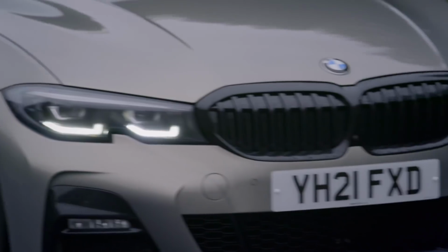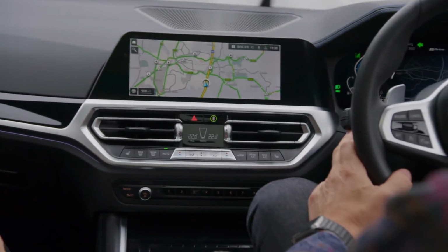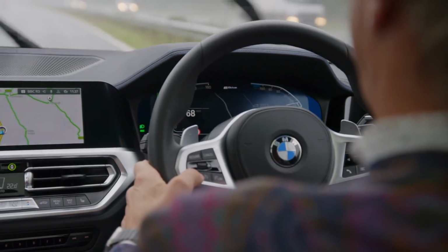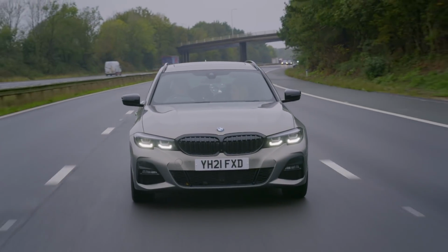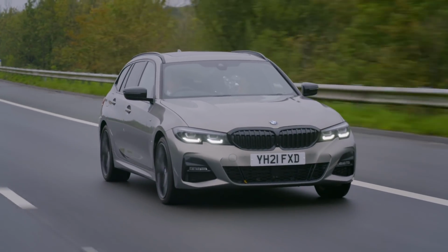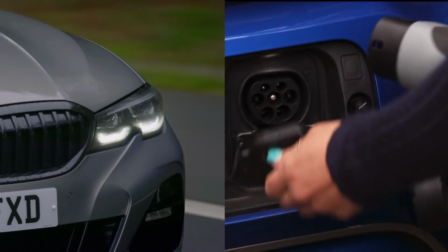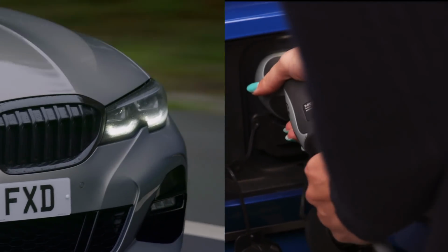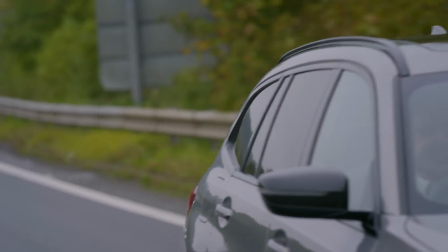Plug-in hybrids offer the best of both electric and petrol power. They have larger batteries than regular hybrids, which allows them to travel faster and further using just their electric motors. They charge by recycling the kinetic energy created by braking, and you can plug them into a domestic socket or wall charger like regular EVs. And when they're out of battery, they have a petrol engine ready to kick in.